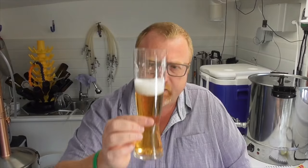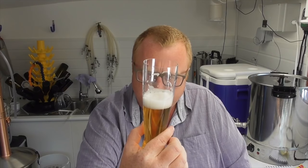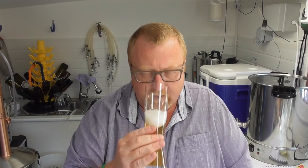Maybe I should have chilled it down a tiny bit more. It has been in the fridge all day, but I should have left it in a little bit longer, I think. It's not quite as cold as I would have liked it. It's a very clean, nice, Pilsner lager style beer. Very malty smell. It is a really malty smell. Can't smell any hoppage, minimal hoppage, really.